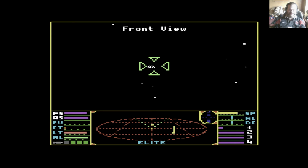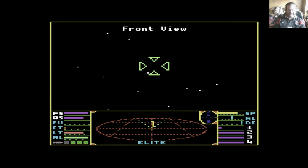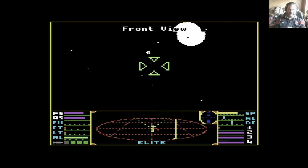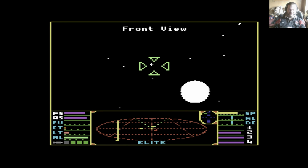Laser temperature is going up. Yeah, it's overheating. That one's down, he's also dropped some cargo. Now the other ship was attacking me, and there's another two ships have shown up. That's a further Lance. So, yeah, I'm surrounded by enemy ships now. And more have just shown up.